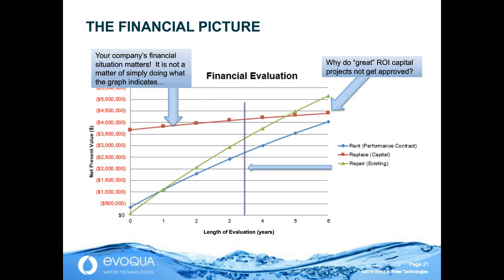The last point here is the purple vertical line. That's the evaluation period. And every organization, every company is going to have some period of time over which they evaluate capital expenditures, their return on their capital. Over what fixed period of time are we going to evaluate? For this model, it's set at 3.5 years. That's probably on the high side for any organization. I can tell you that's higher than what it is at Evoqua. So what happens if we move it to 2.5 years? What happens if we move it to 18 months? You very well might work for an organization that expects their evaluation to be over an 18-month period. Does that change our decision making? That's important to understand.